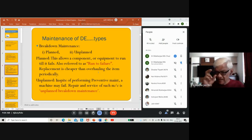So this maintenance has come in between the preventive maintenance running hours. This is called unplanned breakdown maintenance. It has broken down in spite of doing your preventive maintenance. So you get the concept of what is planned breakdown maintenance and unplanned breakdown maintenance.